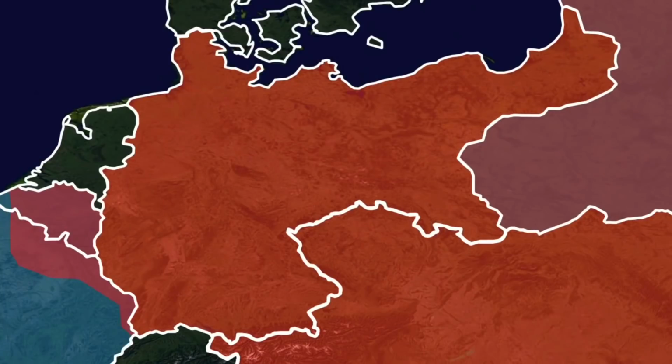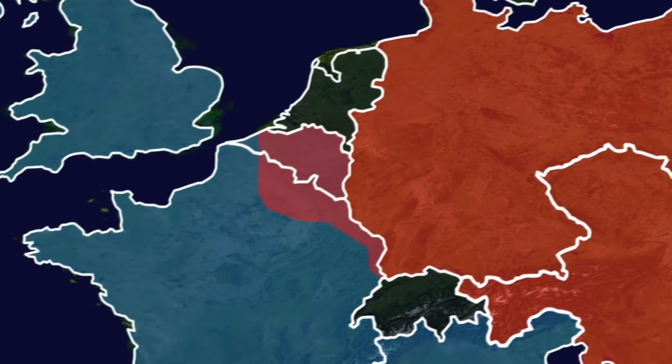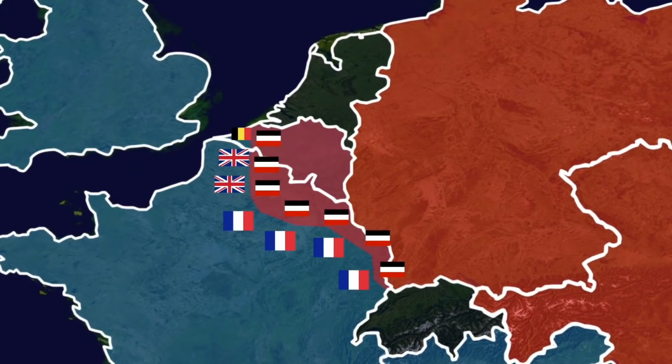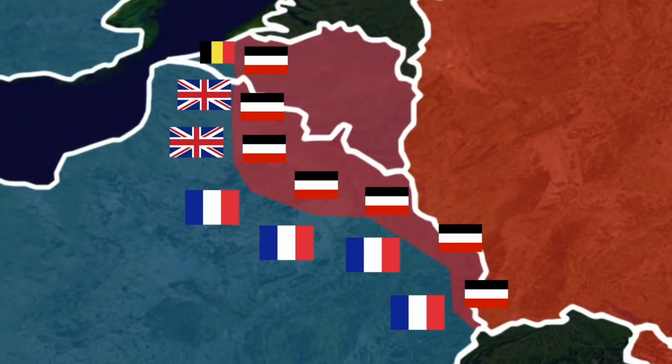This was terrible news for Germany, and they knew their only hope now was to force France and the UK to surrender before the fresh American troops arrived. It was now or never, so they started one final attack.